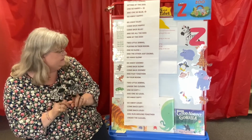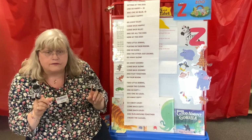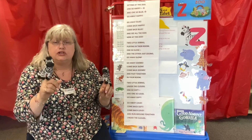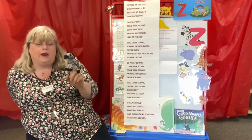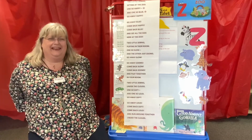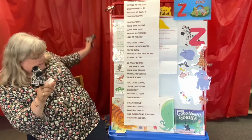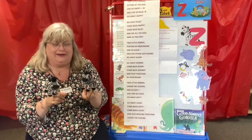Two little zebras under the clouds. One so soft, and the other so loud. Run away, soft. Run away, loud. Da da da da da. Come back, soft. Shh. Tippy toe, tippy toe. Come back, loud. Da da da da da. And run around together under the cloud.